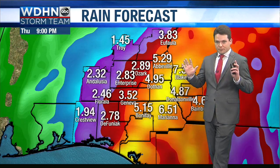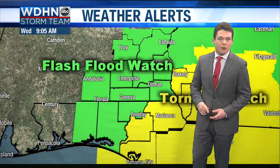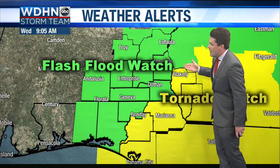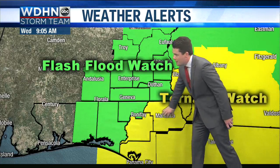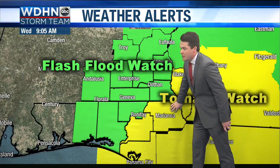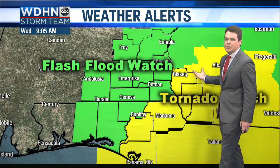So definitely turn around, don't drown, if you do get caught on the roadways. Nonetheless, this could be a very impactful storm in the form of flash flooding, and we also have a tornado watch in effect for our counties in southwestern Georgia and southern Florida, because we'll have that threat for spin-up tornadoes as these outer feeder bands come ashore on the eastern side of the low.